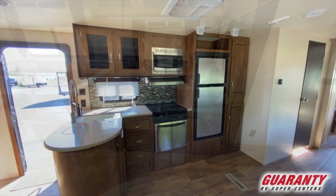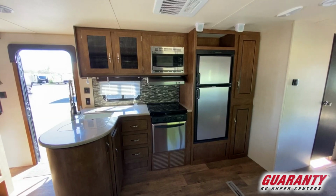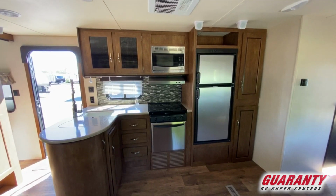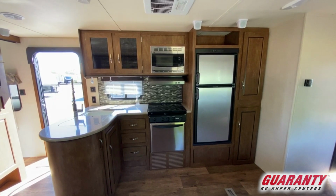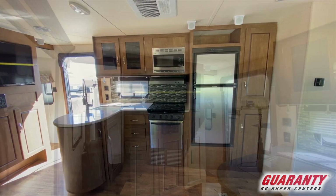And directly across from that, you have the kitchen area with an L-shaped kitchen, solid surface countertop, recessed sink, cabinets up above, microwave, 3-burner cooktop, an oven. On the end of the counter, you've got a swing open door for extra storage, as well as a cabinet door, 3 drawers, refrigerator double door with storage above, and a pantry.